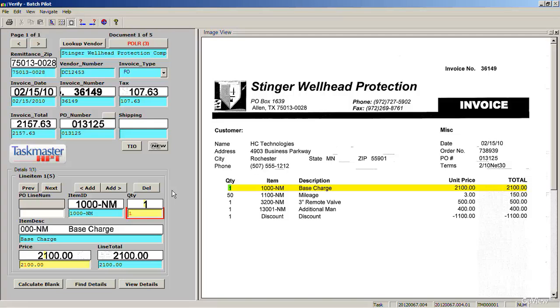So let me show this interface in a little bit more detail. Here I have my data entry fields for the invoice header. You can see we're capturing the remittance zip code, the invoice type, invoice date, invoice number, tax information, total information, and PO number information. And this area is what we call the data entry area. This is a field where I can go ahead and type in information, or it's used for Datacap to display the document that was automatically captured without any data entry. So in this case, it's the remittance zip code.